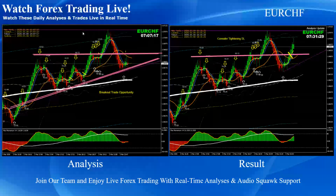Okay, just to recap, these are the intraday analysis with the live RD commentary support. On the left hand side is the analysis, the right side is the trade taken based on this analysis. We had such an interesting move, especially this morning. Even while I was doing the analysis, we found very high volatility in the market.